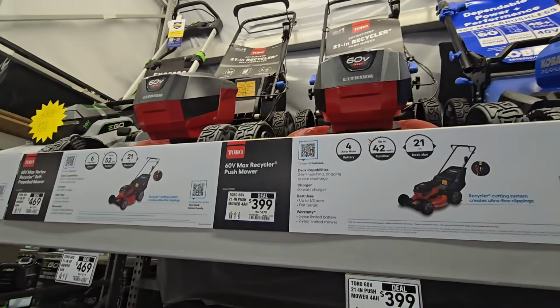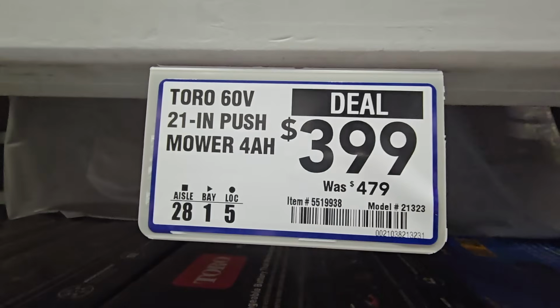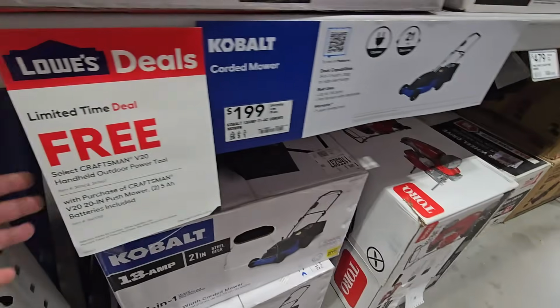And then for the mowers, we got the Toro, so $399 and $469. This is actually a 60-volt line. It's gonna be a really powerful line. This is a push mower, 4 amp hour battery, and then you got the self-propelled mower, 6 amp hour battery. It's a little bit bigger battery on that.